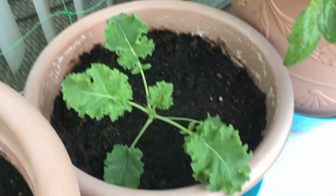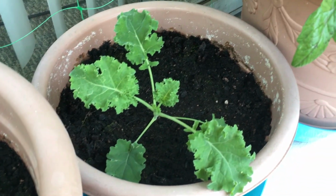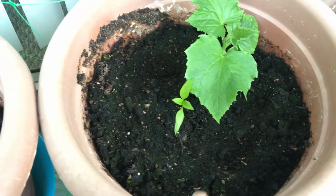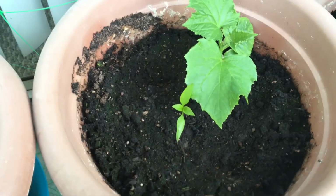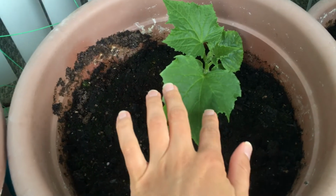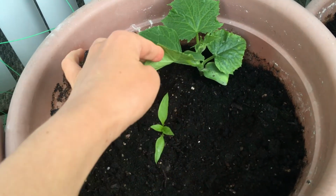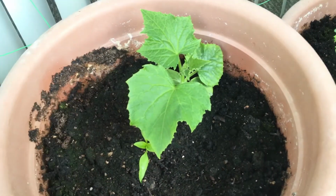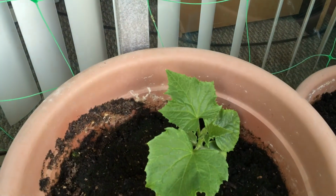Now, a kale, my transplanted kale, is doing fine here. And my transplanted pepper is doing fine as well. And my cucumber started finally second couple, like third layer of leaves. Finally, you know. I'm so happy it wants to grow.